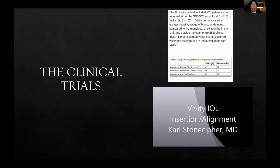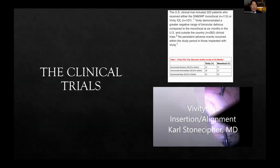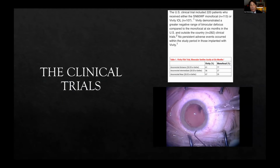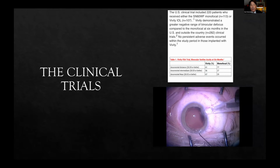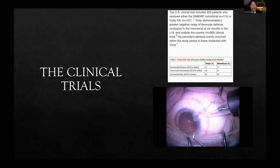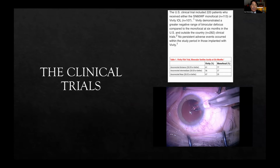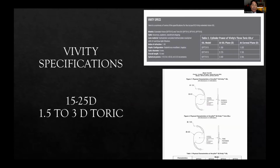The VII IOL, I've probably put in about 1,500 of these so far. I'm getting about 20/20 at distance, about 20/25 at intermediate, about 20/32 at near. There is a visible change on the surface of the lens, and I think that using Purkinje images, you need to center that lens. It is a forgiving lens, and I think it works very well in patients with previous refractive surgery. It is limited for us in the United States between 15 and 25 diopters.